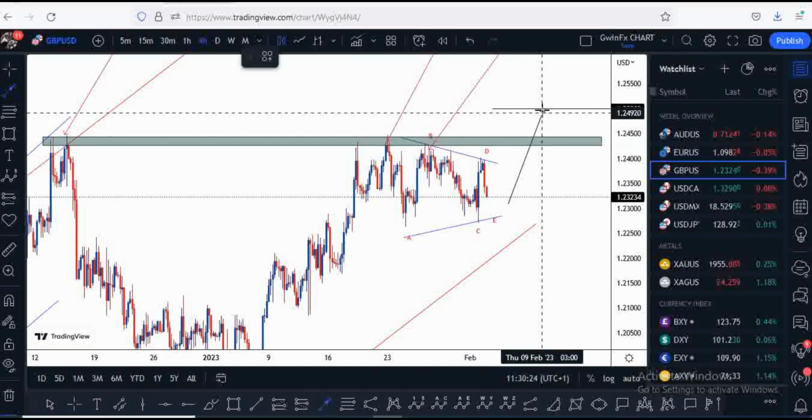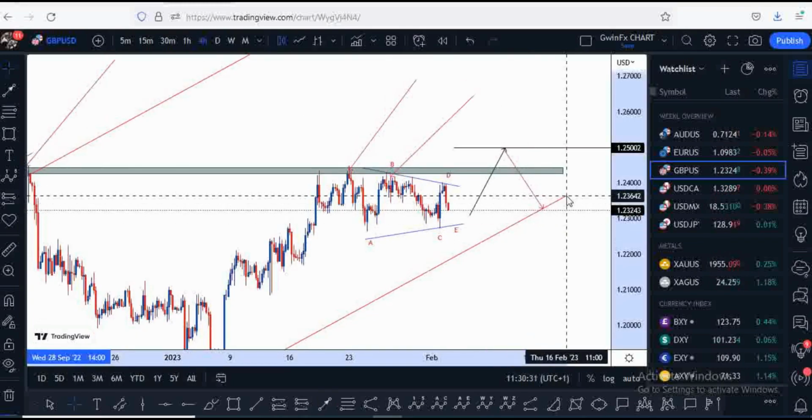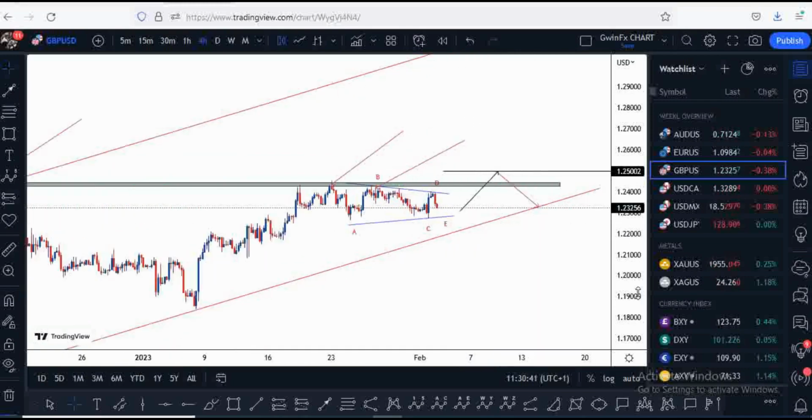Maybe over time we could look at a retracement, maybe back onto the trend line. That's what we're going to be putting up on future instances. But for now, what I'm looking at is a possibility that price could clear this range.